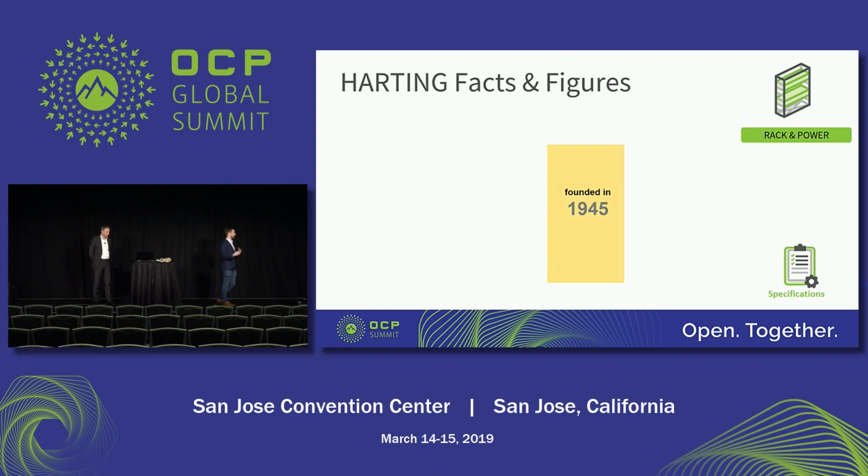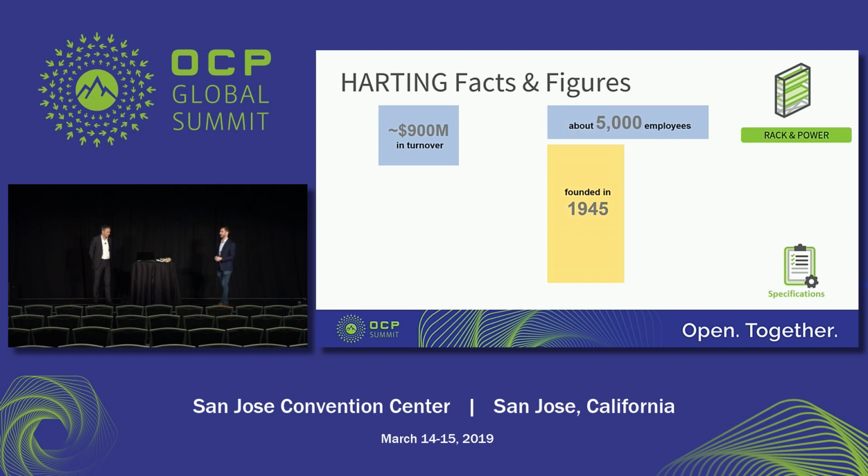So we looked at these, didn't really like the options, so he thought that he wished that there was a rectangular connector. And so we invented it. Today, HARTING is approaching $1 billion in annual turnover. We have 13 manufacturing plants in North America, Europe, and Asia. We have about 5,000 employees.